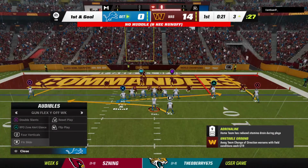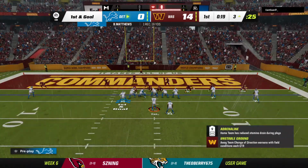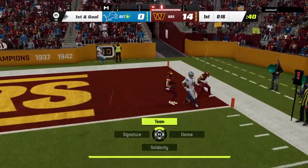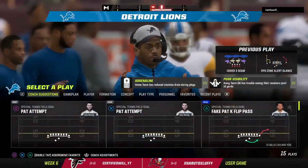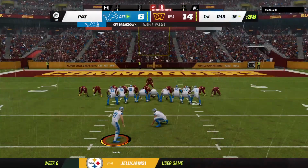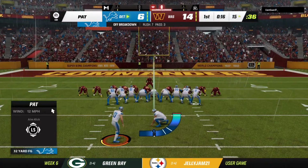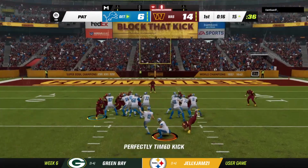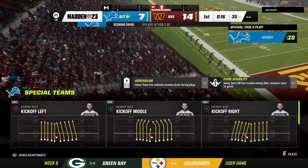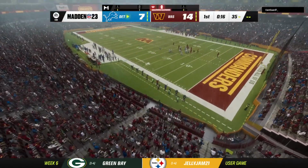1st and goal, and they've got to be thinking a chance to get right back into this football game. And in for the Lions, touchdown. A great play there. His 3rd touchdown now on the year. And the Lions have cut it back within a score. Extra point up and through. And that'll make our score 14-7.